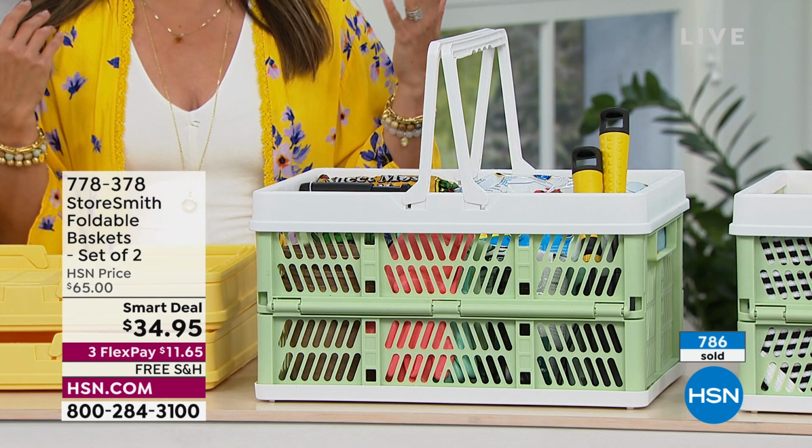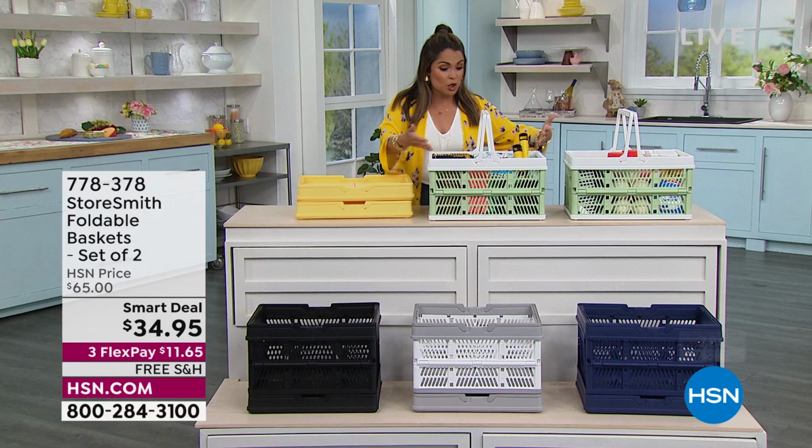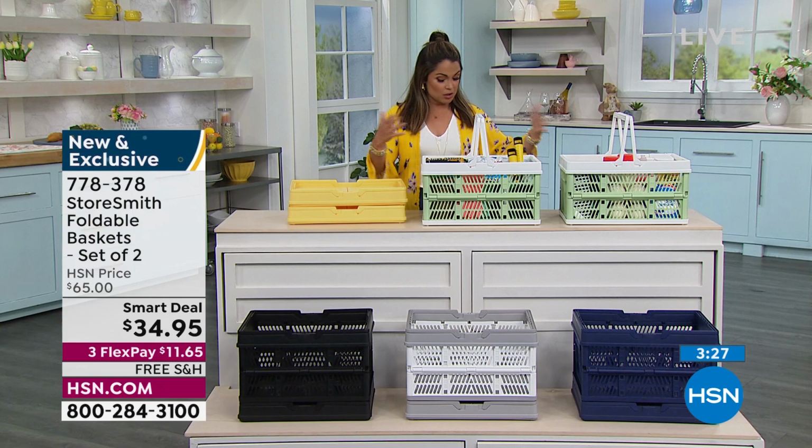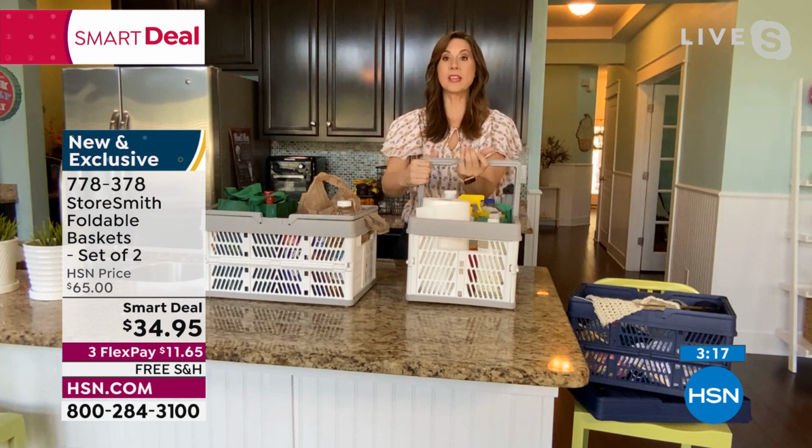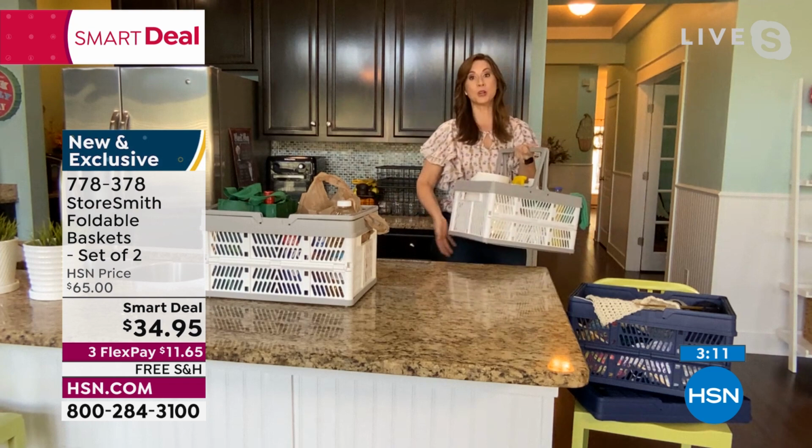I mean, we mentioned the beach. We mentioned leaving them in the car for groceries. This one has gardening supplies. This one has cleaning supplies. Maybe you need to use this to go to the laundromat. Maybe it's for crafting toys when the grandkids come over. I mean, sky's the limit. I love that too with the toys. That's a great idea, because they can bring it to the living room area or the den, wherever you're hanging out, take the toys out, but just as easily put it back in it.